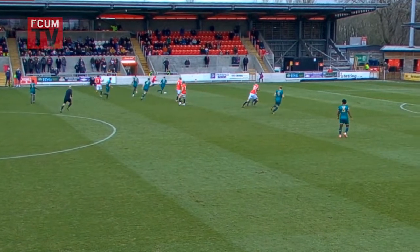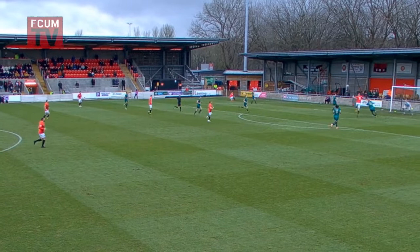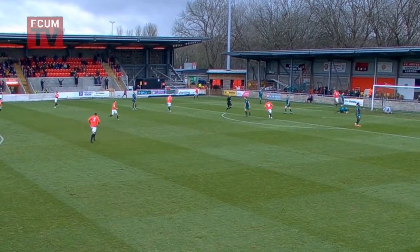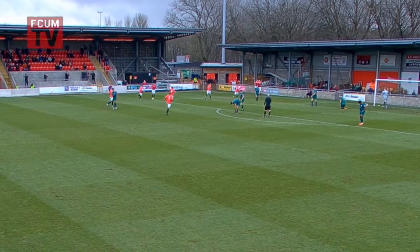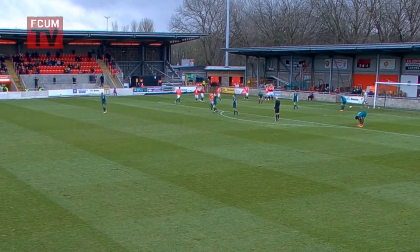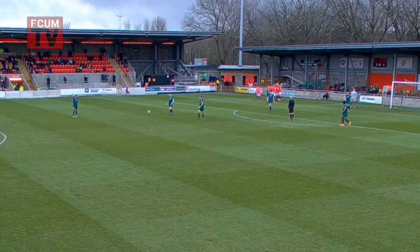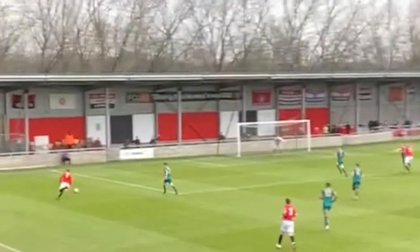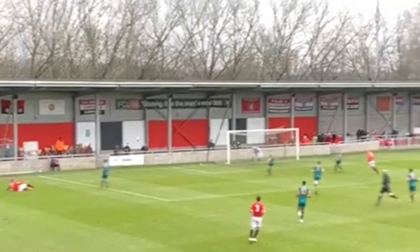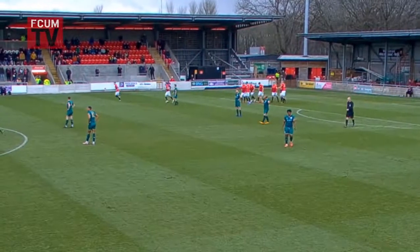Dodd, good work from him, but to the left-hand side, and Wanaka again, some overlaps here, up comes the cross, Bain scores! Magnificent work! And Ewan Bain is off the mark at FC in 18 minutes. It was good work there from FC, a lovely ball out of the left-hand side. That left flank is clearly a happy hunting ground for FC. A great cross from Wanaka, and a perfectly placed header from Bain.